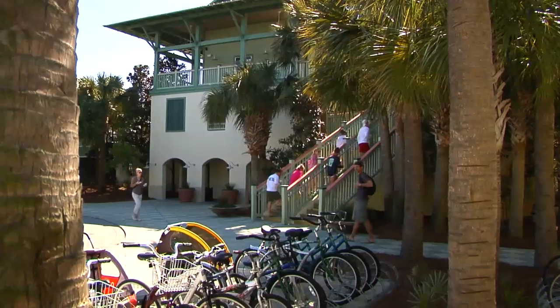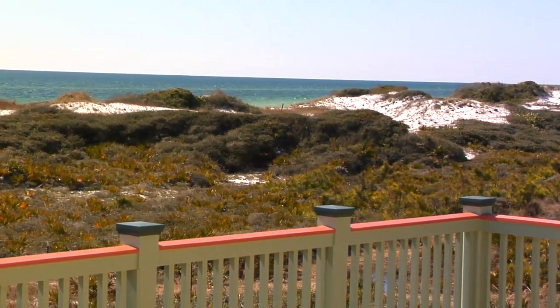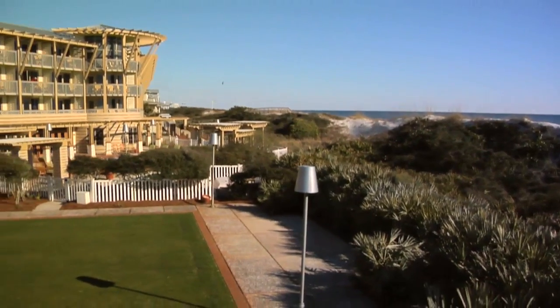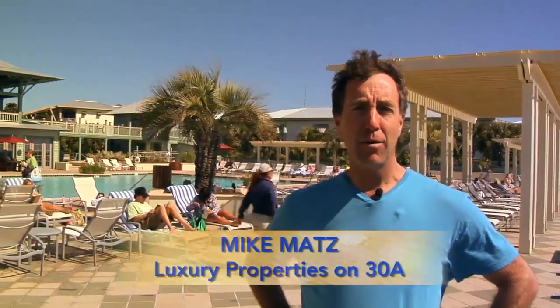You know, you walk up the steps to the Watercolor Beach Club and I can promise you the views there rival any. Looking out over the beach and then certainly turning around and looking at the Watercolor Inn, it's absolutely amazing. Well, here's a typical Saturday at Watercolor.